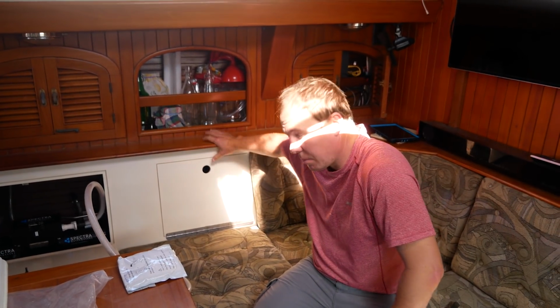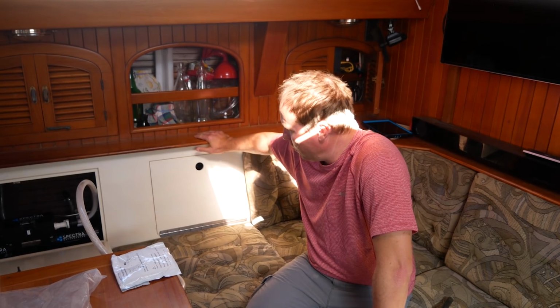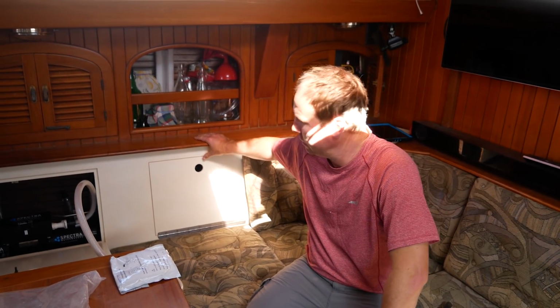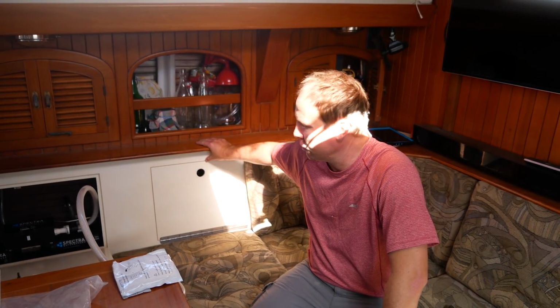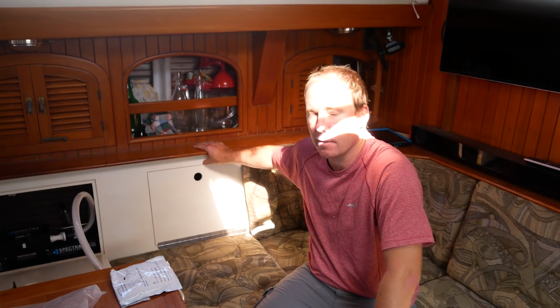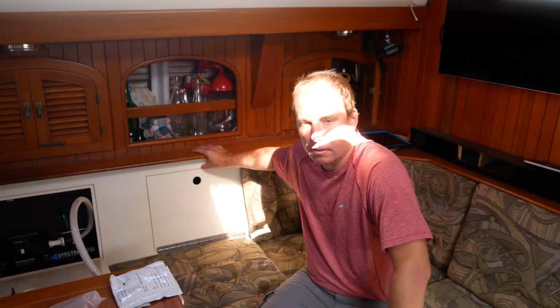I'm gonna prep for shutting the boat down for a little while. So one of those things is taking care of the water maker. We're gonna do what's called pickling it, which is just running a solution, keeping a solution inside there that'll inhibit the growth, and that should be good for about 6 months or so.